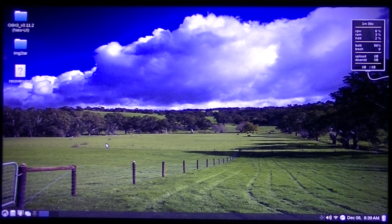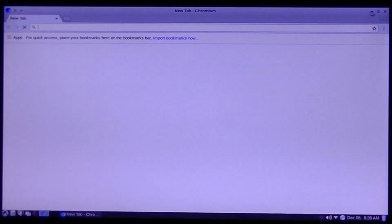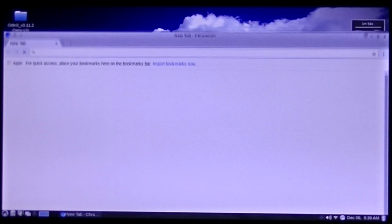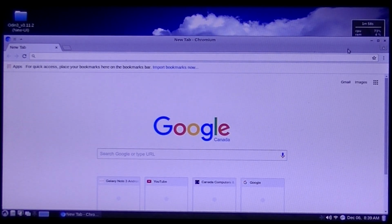And again, let me start this. 14, 22, it goes up again and up. And let me tell you, if you load a page, this thing goes 100% all the time. So I'm going to minimize, just try to keep it below so we can see. Look, we're at 66%, 73. We just opened Google, for crying out loud.